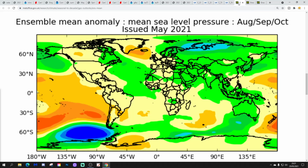And then finally, we've got the UK Met. Now, this is quite an interesting one as well. This is a little bit similar to the CFS V2, interestingly. This isn't for the full autumn period, but I have to say that. This is for August, September, October, so just shy of this month of the autumn.